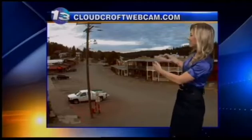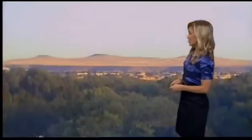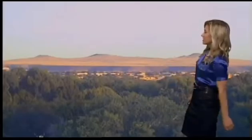Good morning. A partly cloudy start up in Cloudcroft. You can see a nice looking start otherwise. Dry out there with the cloud cover around. We are going to be looking at showers and storms developing again, but with the cloud cover around, they will be a little bit delayed in getting going, so probably after lunch before we get any thunderstorms going in the Sacramentos. In the metro area, really a clear start to the day.